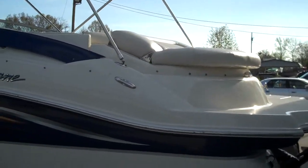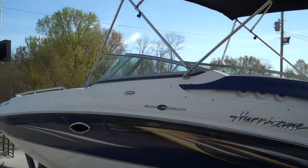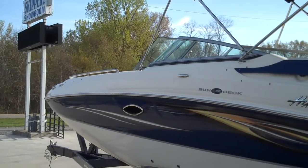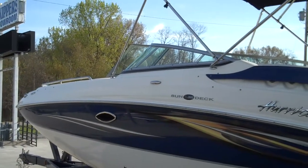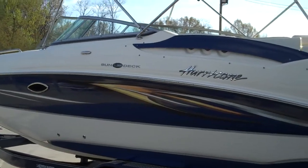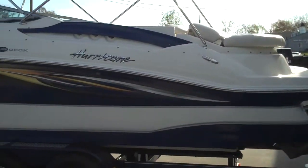In addition, whether you have 2 people in the boat or you have 8 people in the boat, the motor doesn't really strain too much. So the boat's going to do 50 mile an hour plus no matter how many people and how much stuff you have packed into her. Altogether, it's a very impressive package, an extremely smooth boat, a very well handling boat, and for the size of it, just a fantastic performer.